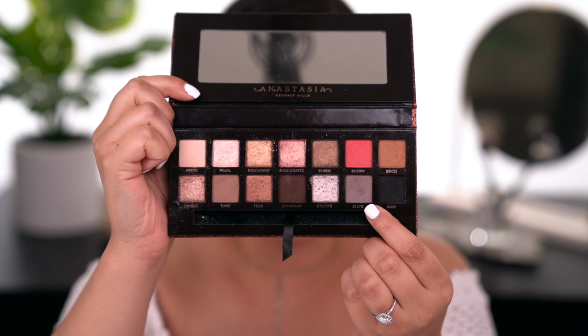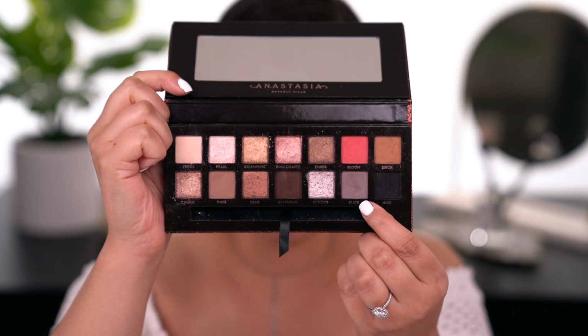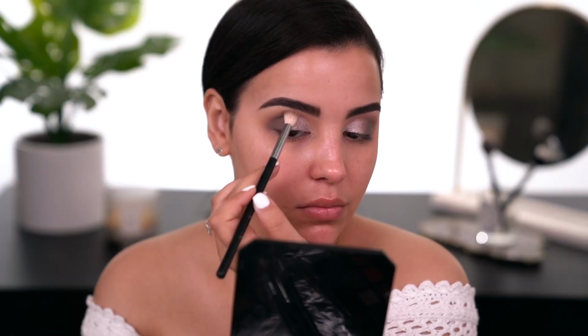Then I'm going to go back into the shade right here called Slate and put it in my crease to blend the colors together.